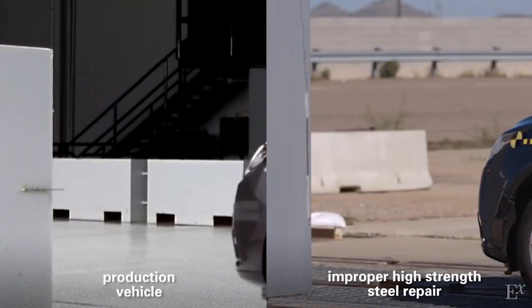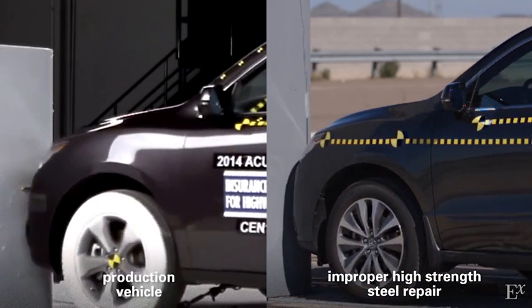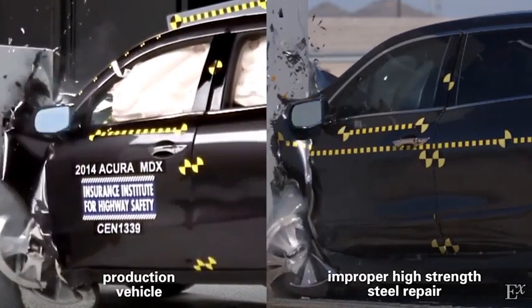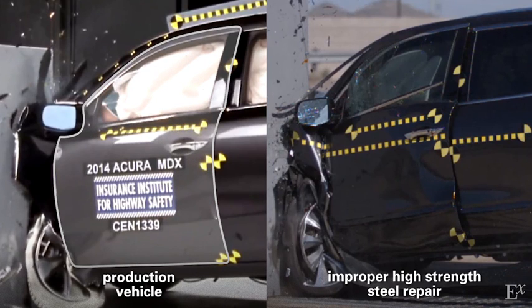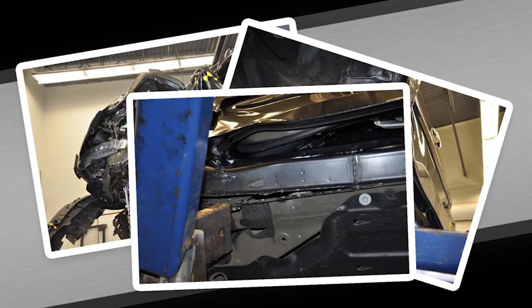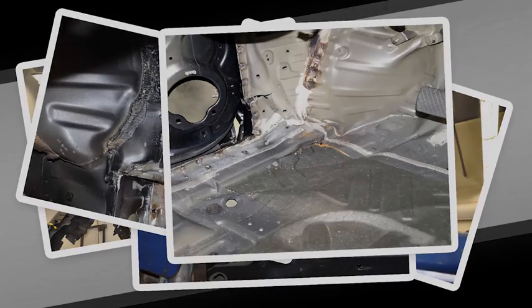The left side of the screen shows results from a small overlap test on a production vehicle, while the right side is a vehicle repaired using inappropriate techniques for Honda vehicles manufactured with high-strength steel. Notice how the structure of the driver's door stays intact and the door remains closed on the production vehicle, while the door on the repaired vehicle deforms and opens slightly during the test. Honda analyzed the crash test results and identified structural failures that could severely compromise occupant safety in a subsequent collision.